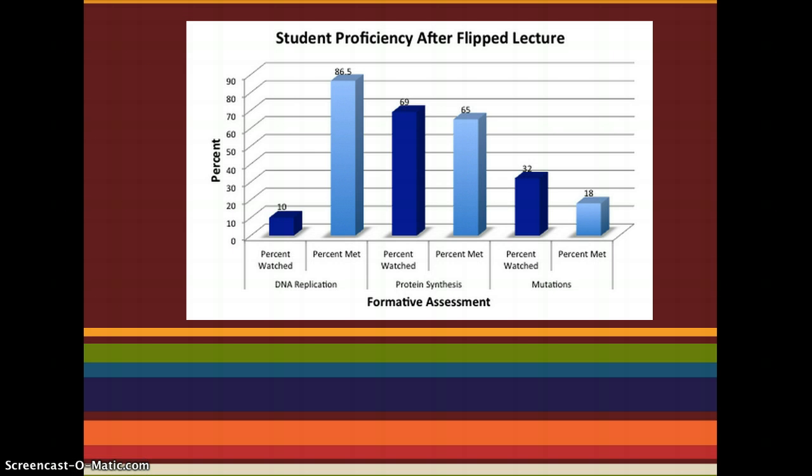Let's take a look at what this looked like. So this is percent of students who watched and percent that met. These are not necessarily the same students. So in the first quiz and homework assignment I gave of 3, only 10% watched the lecture at home, but 86% met. And I think that's because this skill set and content is kind of an extension of something they've learned previously, so that's not super surprising.